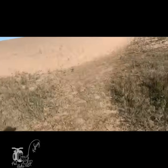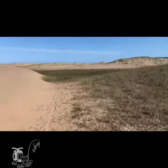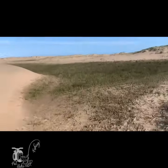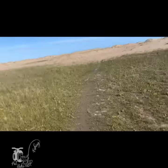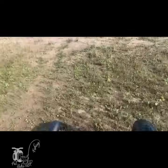Few days later and it's all dried out, eh? Look at this. A little patch of water here. And that's it.